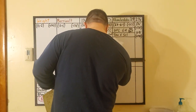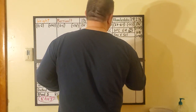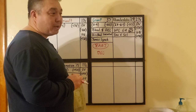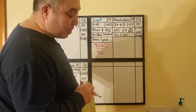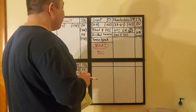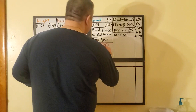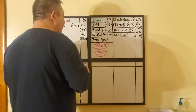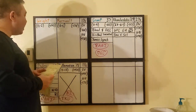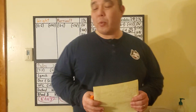He'll probably lose a round, at least one round to Khandozhko. Maybe one round will be almost a draw, or maybe even one of the judges will see Khandozhko as the winner. That's why I think it's going to Dwight Grant by a close split decision in this fight here. Moving on. Finally, we've got the catchweight fight.